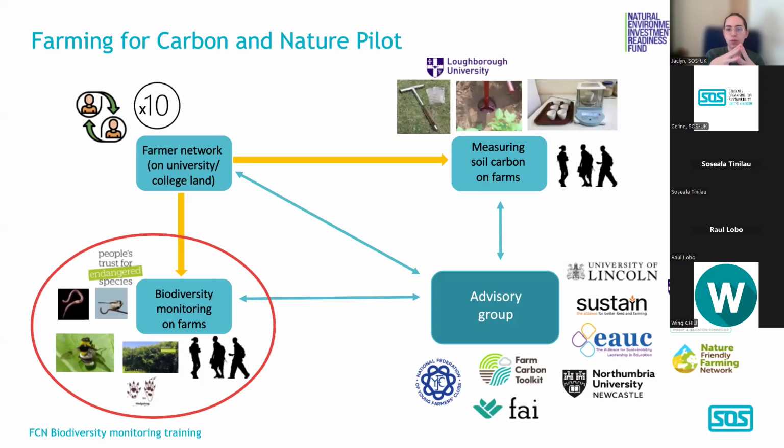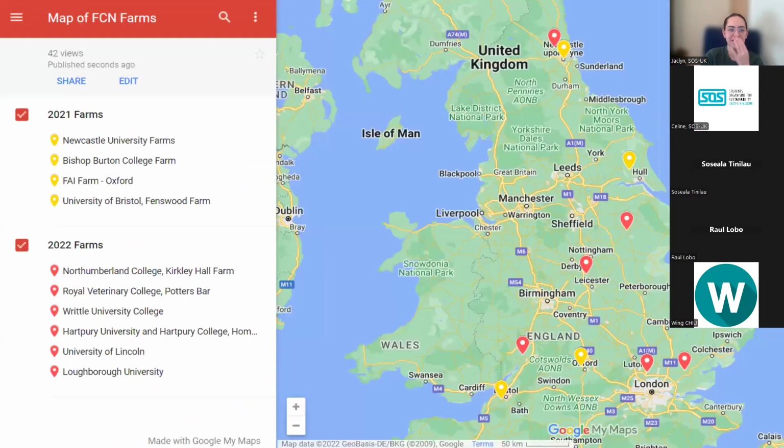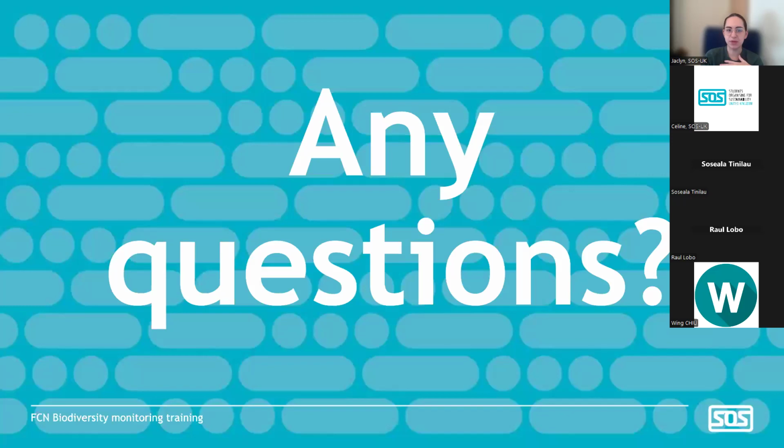So what we do with the information from our soil and the information from our biodiversity, we send this off to our advisory group. We have a nice conversation and we figure out what to do from there. The farms that we have worked with previously are highlighted on this map. I know that I see a lot of folks from the University of Lincoln today, so you guys are one of our longer term supporters, and we are going to continue working with all sorts of farms across the UK as well this year.